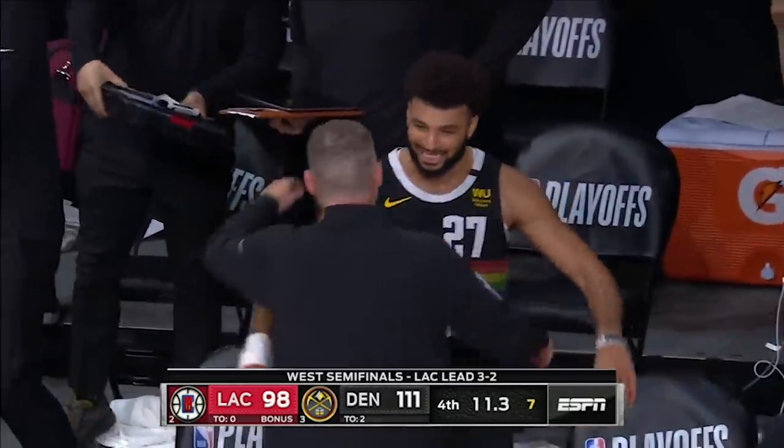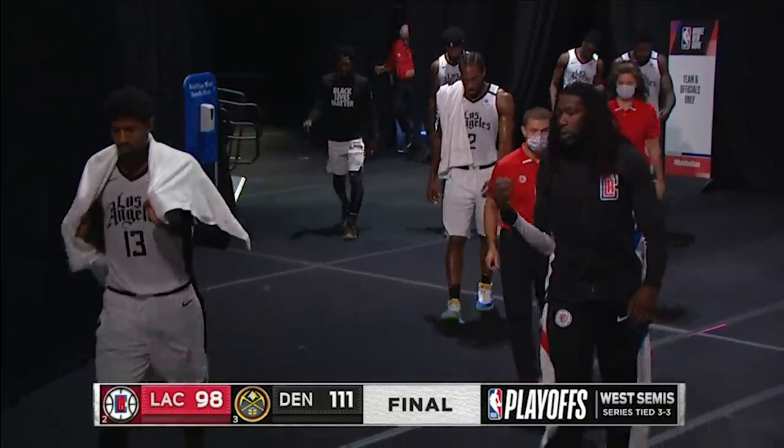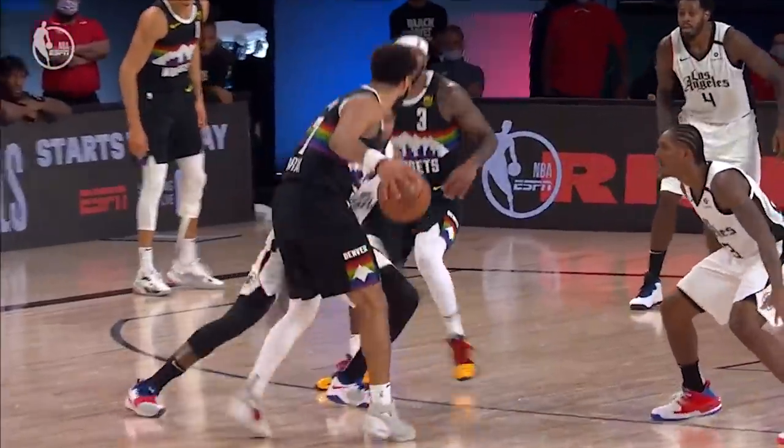And as a result, the Denver Nuggets never look back the rest of the game, completing a stunning reversal of events to set up an epic showdown tomorrow night on the Clippers' home court. Anything can happen, and considering how these games have gone so far, anything will.